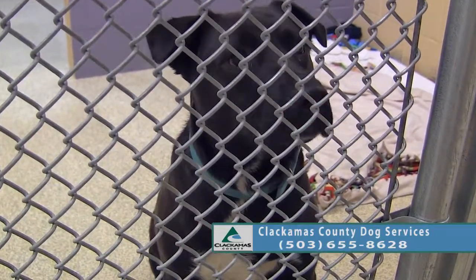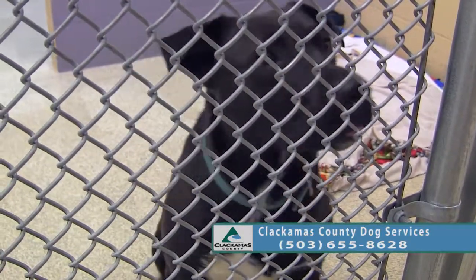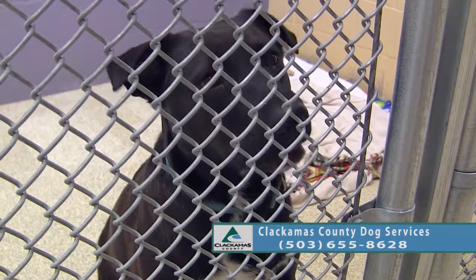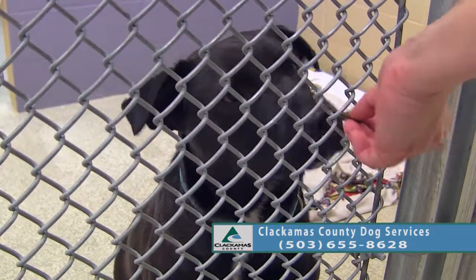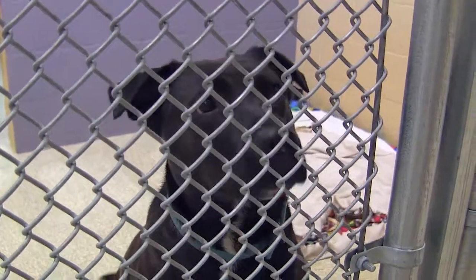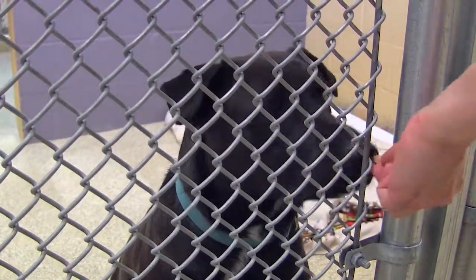So if you have an active household, she would love to become part of it and go walking and hiking and whatever you like to do. Yeah, she's a very good girl. Yeah, she's learning her manners and how to walk on a leash. Good girl. And she is already spayed and ready to go.